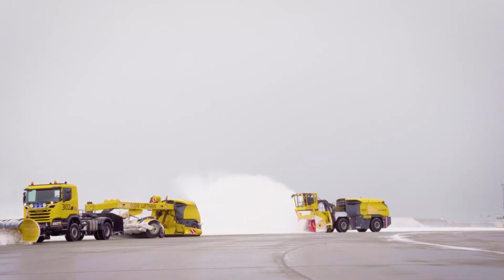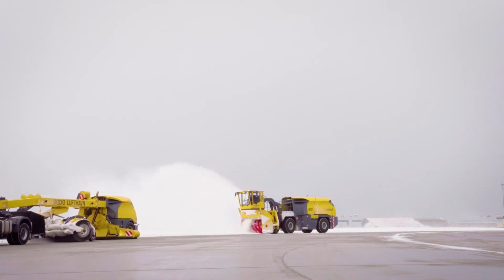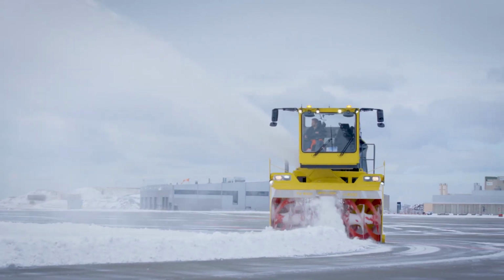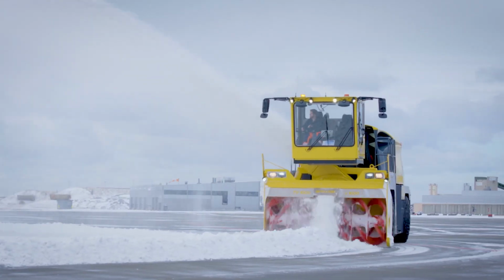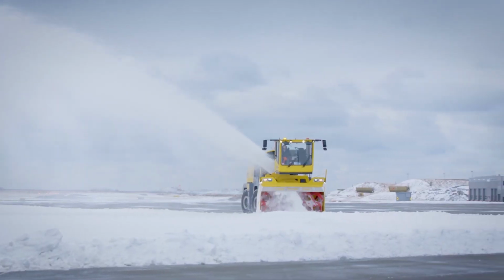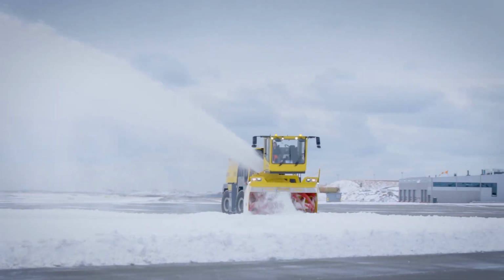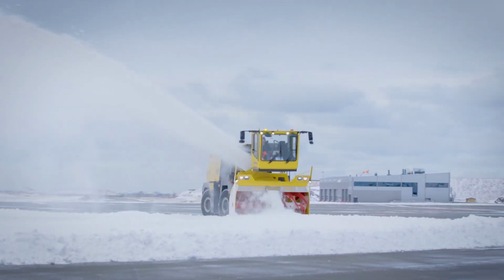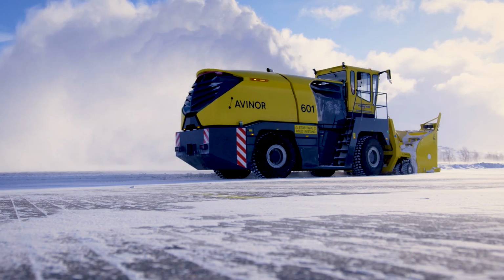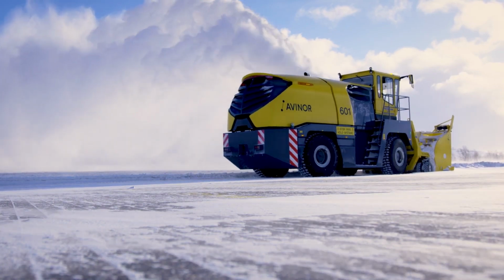The Øveraasen TV 1000 is specifically designed for airports where clearing snow quickly and efficiently is critical. It's got these super-wide tires that give it amazing traction, even on slippery surfaces, and it can maneuver around obstacles like a pro. So next time you're at the airport after a snowstorm and your flight is miraculously on time, you can thank this beast of a machine for getting you in the air.